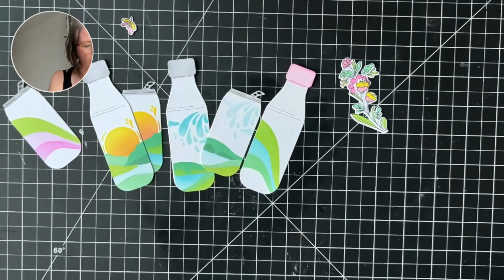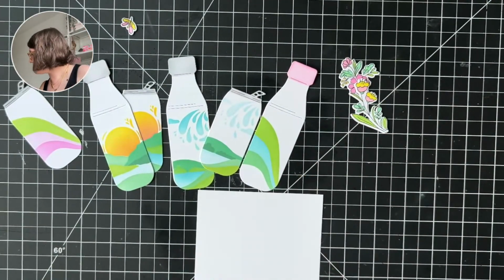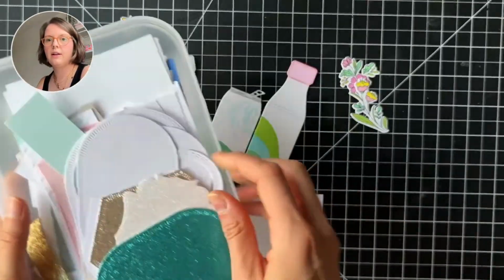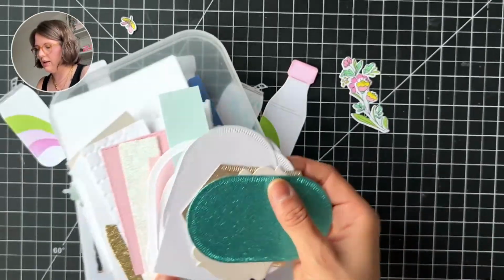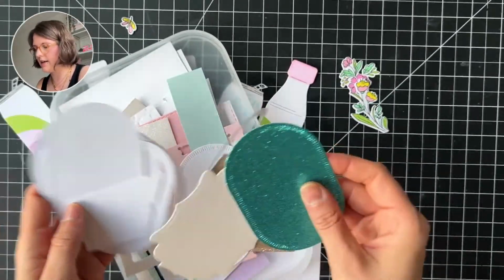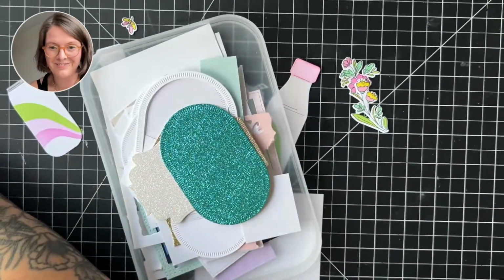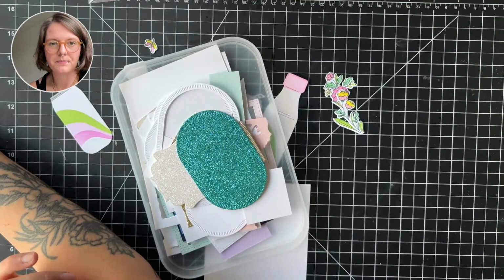Okay, so for my card design, I also grabbed, so I always have this little tray of some die cuts that I didn't end up using. Well, I don't only have this one tray, I have more than one, I should admit. Let me zoom out a little bit.